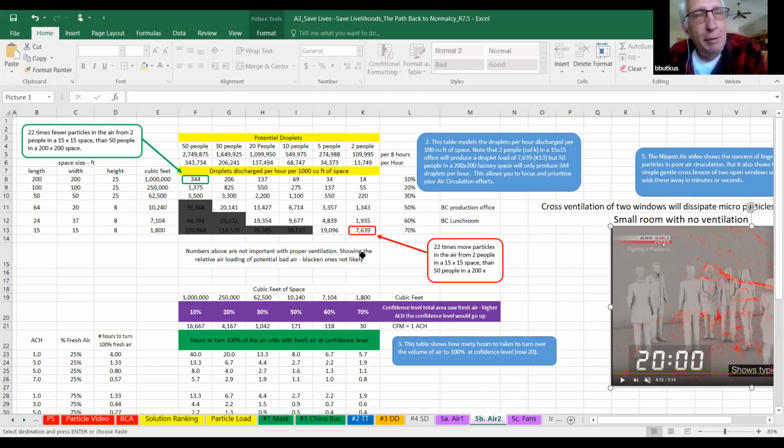If you have 2 people in a 15-foot by 15-foot by 8-foot office working together with minimum ventilation, that is 5 times more dangerous than having 50 people in a 100 by 100 by 20-foot space. So the smaller the space without air movement is a problem. And this is all we're trying to do in modeling here: a little bit of air movement, spreading people out in big spaces is more important.